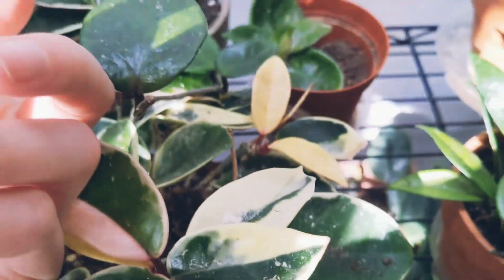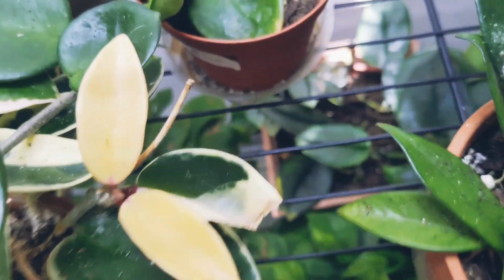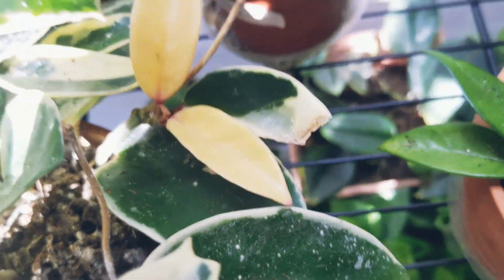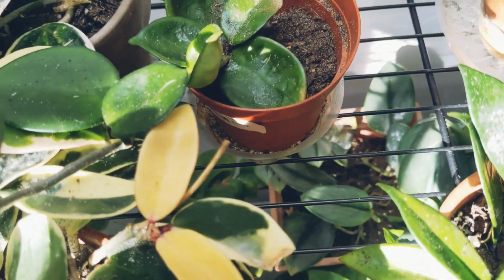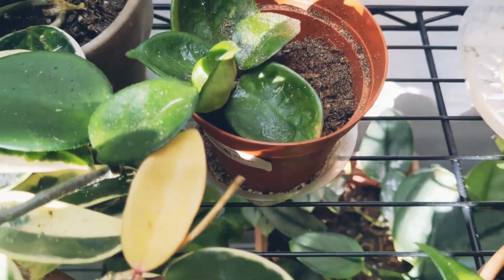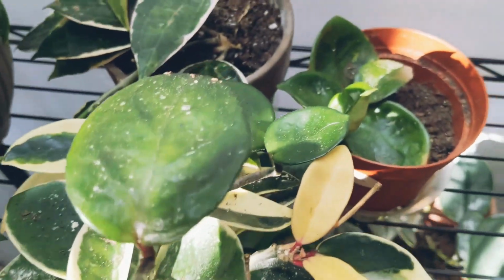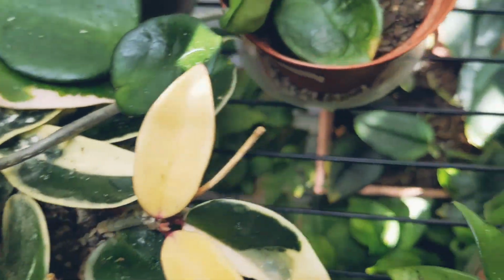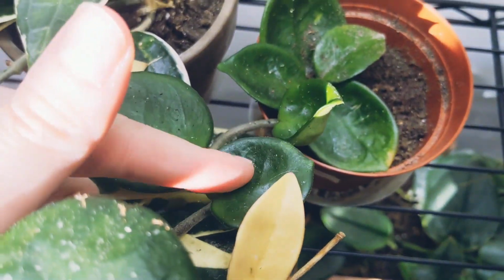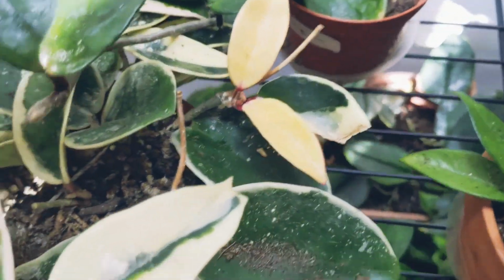Here's my Hoya Chelsea. And it is also growing well. I don't think this one has mealybugs either, actually, so that's good. But unfortunately, it did fall off my shelf. So we'll see how that affects our friendship. But yeah, it's putting out lots of new growth. Some of the leaves aren't as Chelsea-esque as I wish, but it still has those crinkles, just not super crinkly.